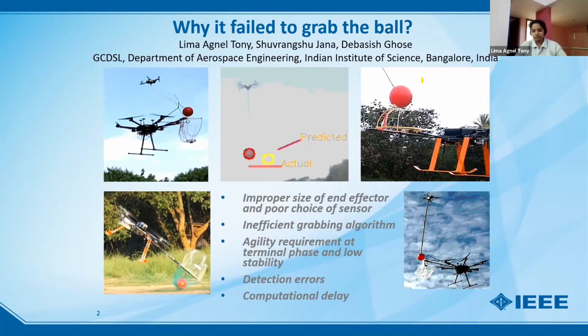The statement is like this: we would like to aerially, autonomously use a manipulator to grab a moving ball. So we have a target drone with a ball hung below it, and the objective is to detect, track, and grab the ball and get back. So it is aerial manipulation, or in other words, aerial grasping.